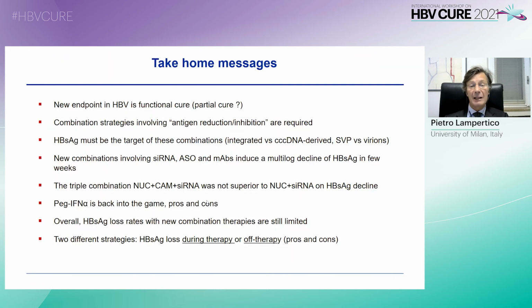So in summary, ladies and gentlemen, we all agree the new endpoint in HBV therapies is functional cure, as S antigen loss. In my view, combination strategies involving antigen reduction, inhibition, or even antigen egress inhibition are required. S antigen must be the target of these combinations, where we can discuss integrated versus cccDNA, maybe the good S antigen, maybe the bad S antigen, subviral particles versus virions, and so on. And the new combinations involving siRNA, antisense oligos, monoclonal antibodies may induce a multi-log decline of S antigen in a few weeks.